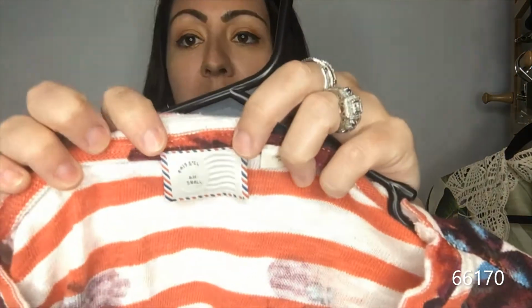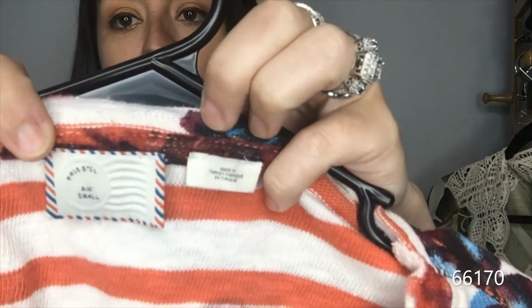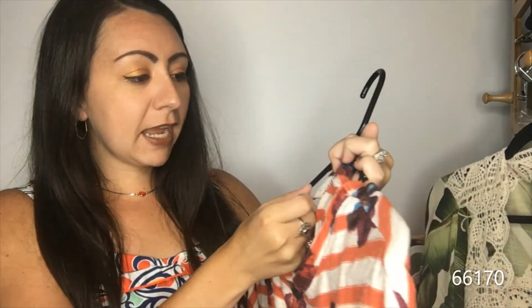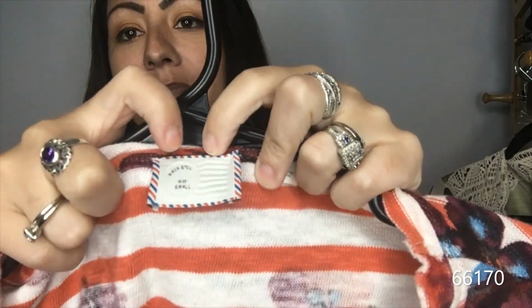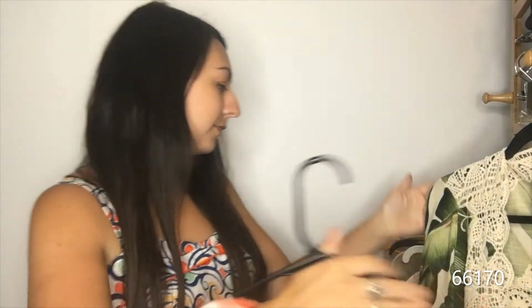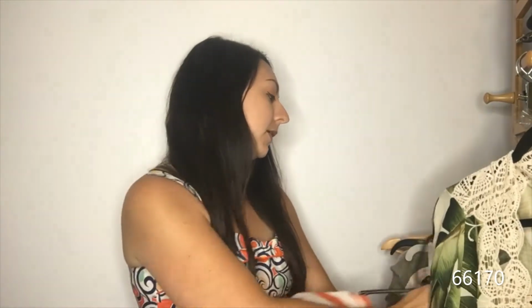So this one is a pretty common one. This is one of the first Anthropologie brands that I actually found out in the wild. And this is called Postmark. And it doesn't actually say Postmark on it, but you can see it looks like a letter that was postmarked. So that's why it's called Postmark.